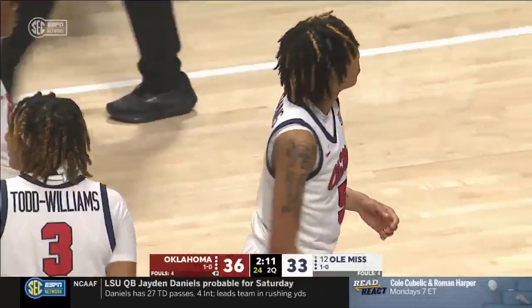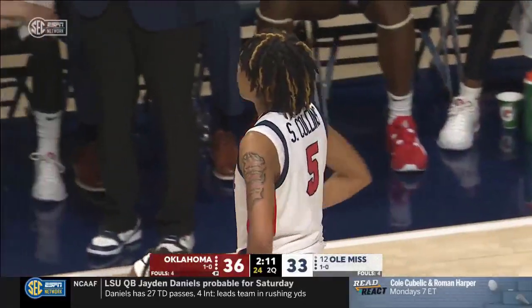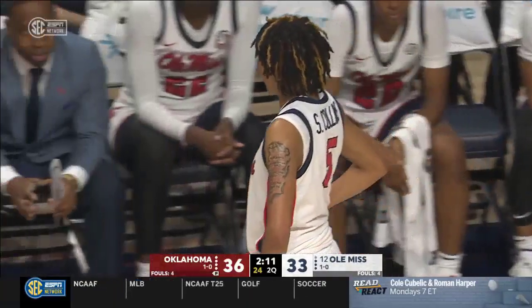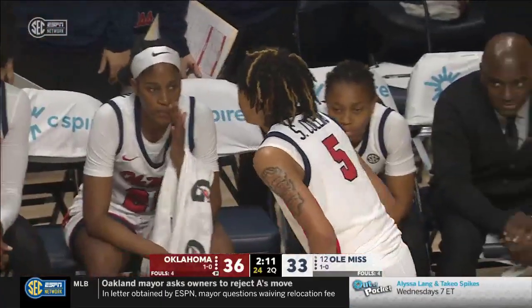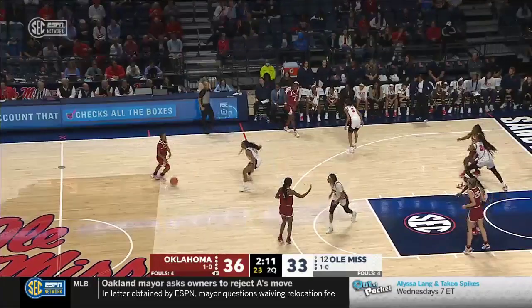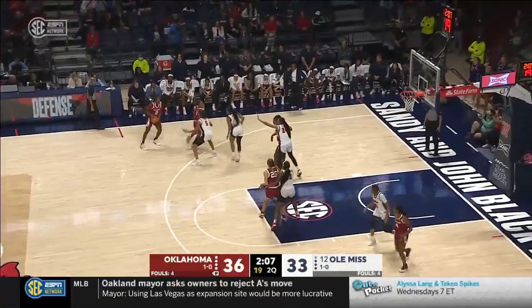A foul call on Ole Miss. Snetta Collins, the lone Mississippi native on the roster. So important to this team. She and Maddie Scott, both 4-year seniors that have played together, and this team is really being built around the two of them. And finally, she gets her first score on the last possession. We'll see if that loosens things up for the Rebels.